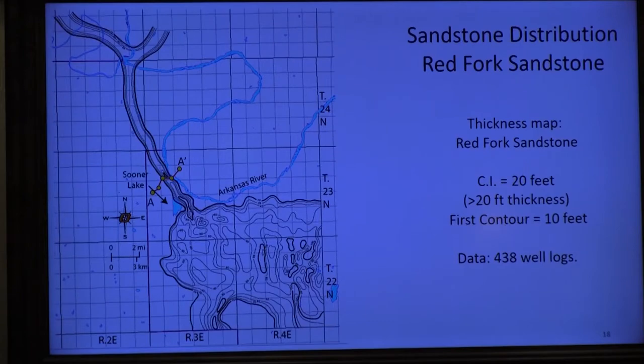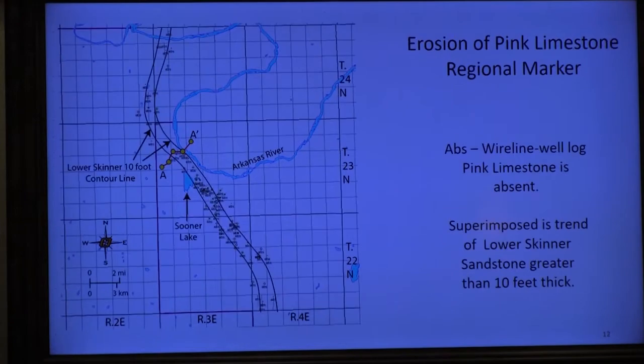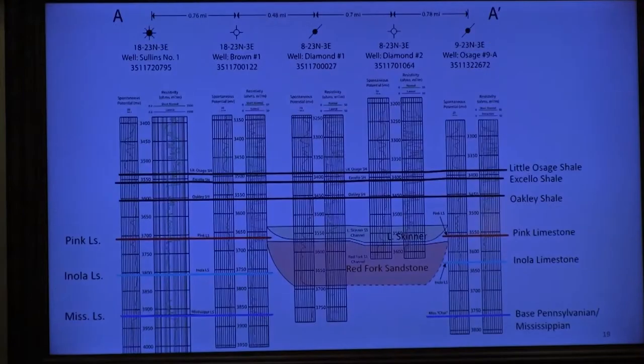And here's the Red Fork. Okay, picture where the Red Fork is. And here's Sooner Lake, and there's the river. This thing is running right over the top of it. This just does not typically happen in the systems that we study. So the big question is why?